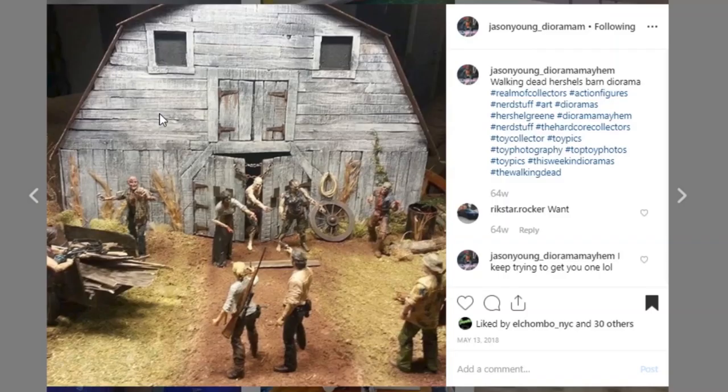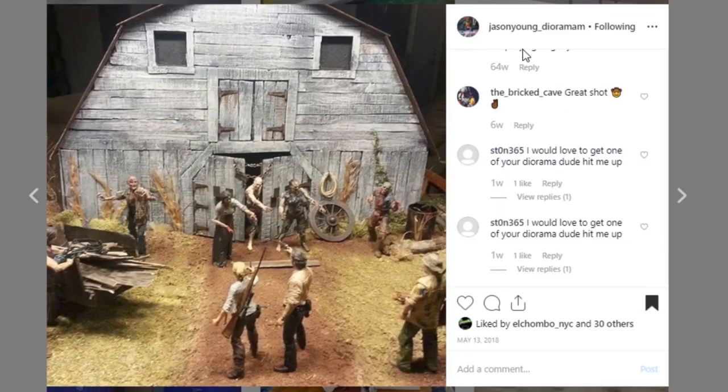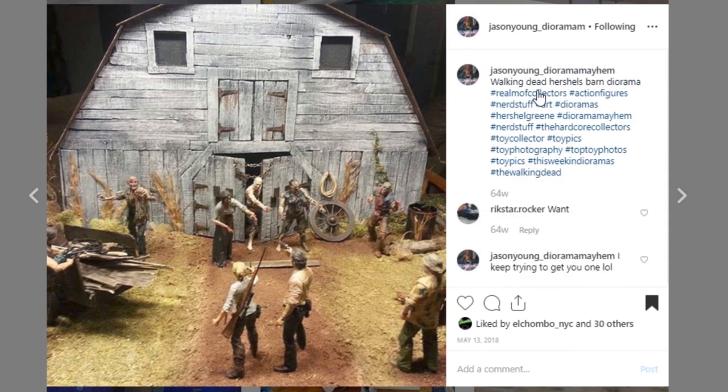Here is a piece that was shared and tagged a while ago by Jason Young Diorama, and I'm still trying to get through some of those. And this is a really cool piece from The Walking Dead, Herschel's Barn. This is a really nice piece. I love the weathering on the wood on the barn. Great job with this. It's just a really, really nice piece.